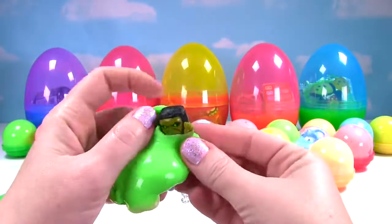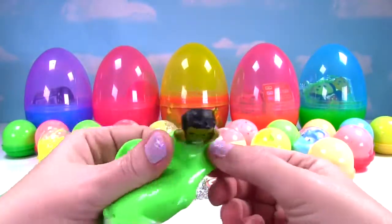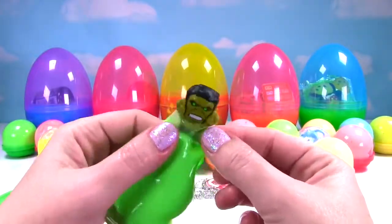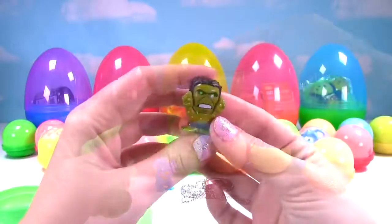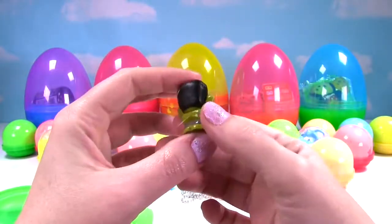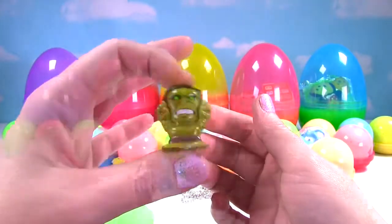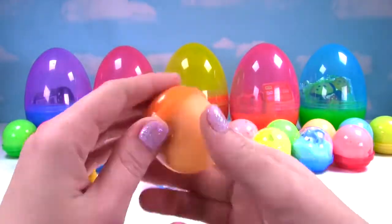I see something black. Oh, it's not just black. Arrgh! The Hulk is in slime. Look at this little Hulk. I don't think he liked hiding in slime. Hulk smash slime.